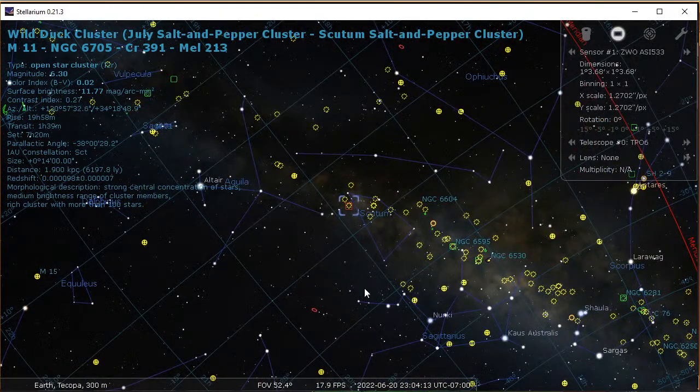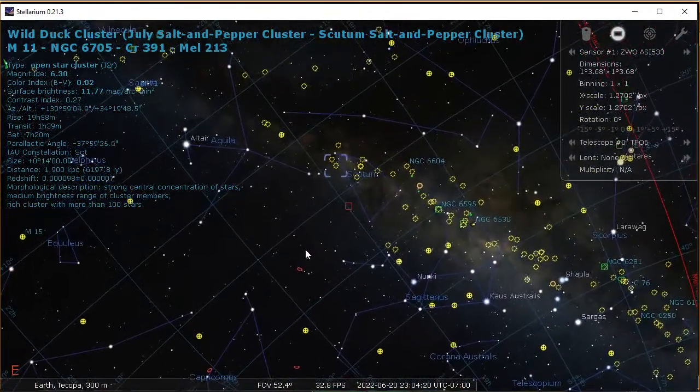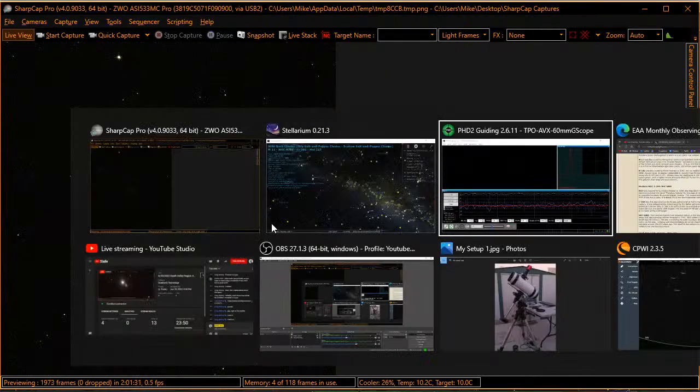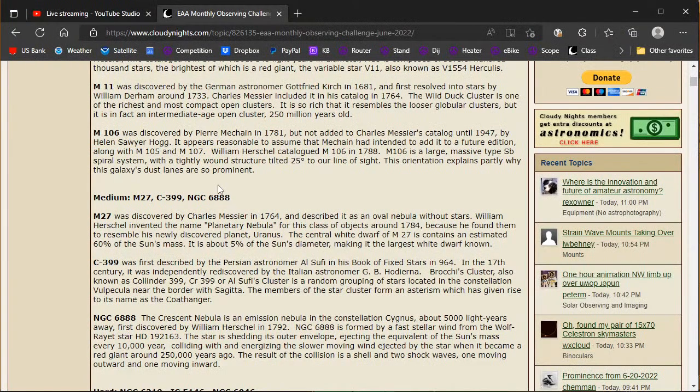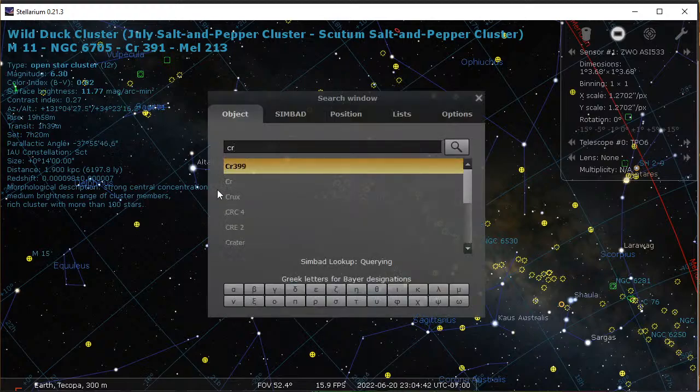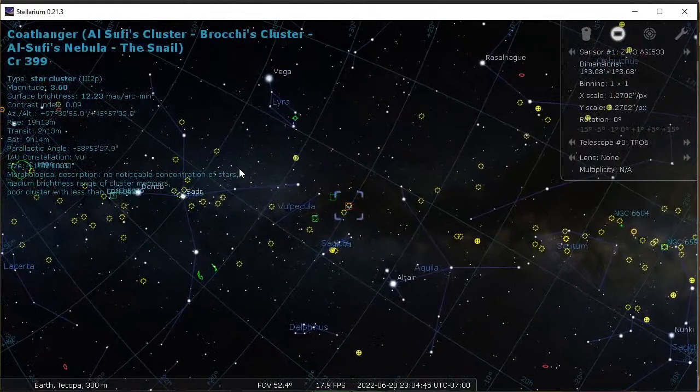Meridian flip. Oh, it's all the way down the southwestern sky, huh? Southeastern. Yeah. Okay. Well, let's do one of the other ones that are closer to Cygnus, because that'll be on the way. There. So let's do CR-399. CR-399. Yeah. Alright, now let me hand guide my cables here on the Meridian flip.